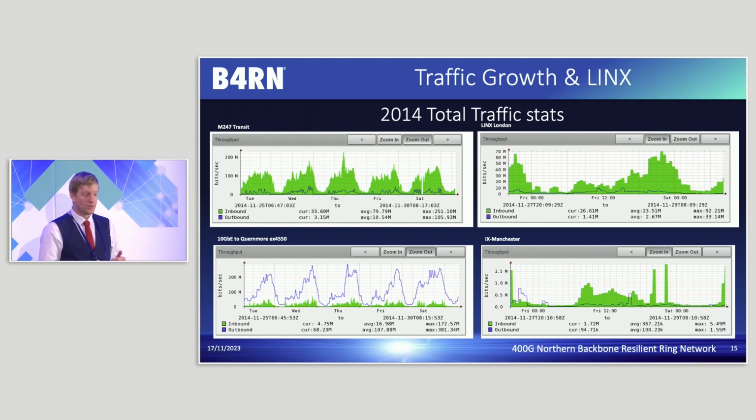IX Manchester, I think it was born in 2012, so that's a couple of years in. And then, so that's our total traffic. There's a 10 gig there from the core in Manchester to our node. That was it. 10 gig for the backbone.